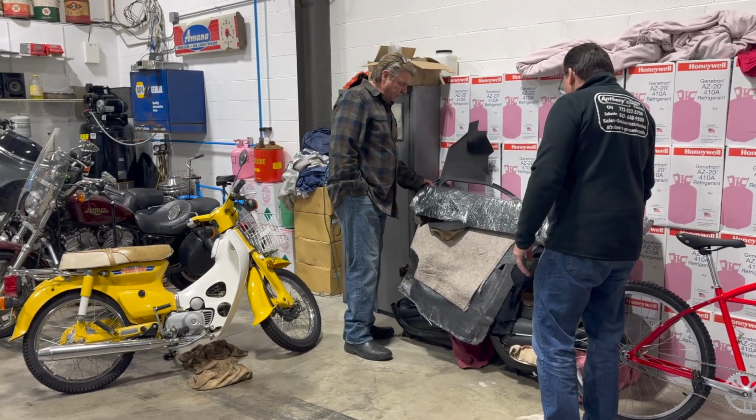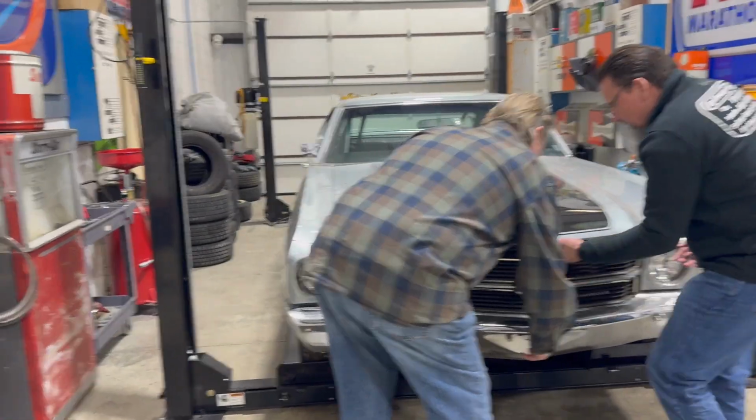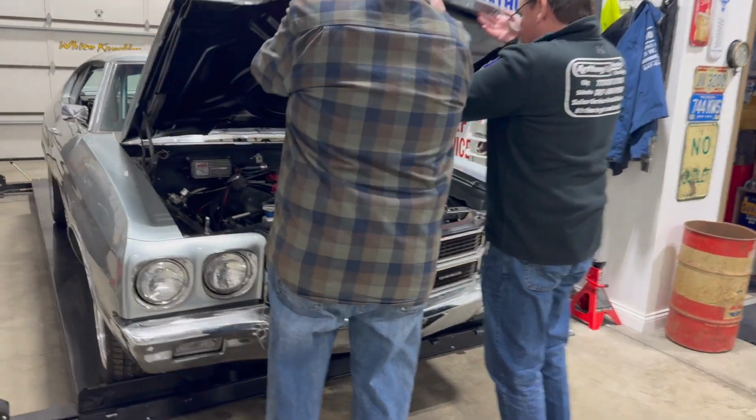So I had to take a pass on it for now, but I'm sure he'll reach out to me again in the near future with another one. He always finds cool cars.